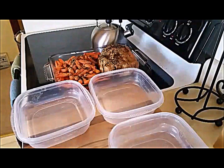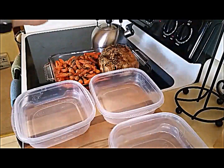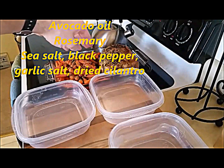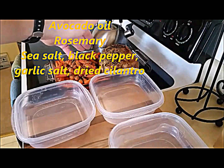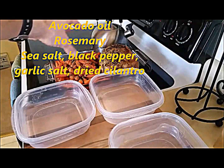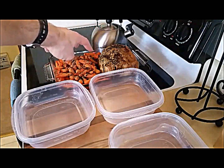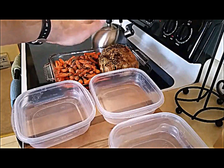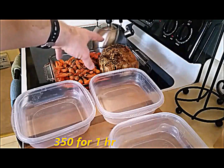So this is some chicken that I cooked earlier. All I did was throw avocado oil on it, and then the spices are rosemary, salt, pepper, and garlic salt. And then I threw on some dried cilantro. I put the same spices on these carrots, and I cooked the carrots in there with the chicken. This stuff is in the oven for probably an hour at 350, maybe a little over an hour, maybe an hour 15.